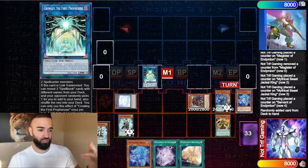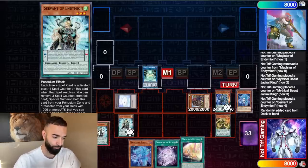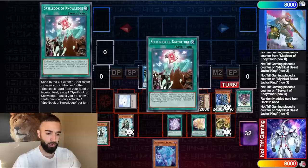You still need it because your Almirage, Crowley, is going to search it for you for free anyways. And you're going to get Secrets of Knowledge and utilize it properly. It's vital. Here we're going to go Restage.